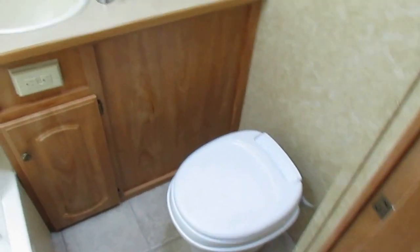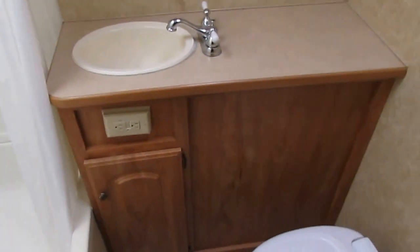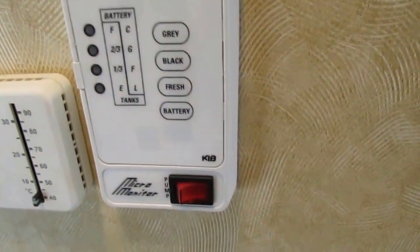You've got a side bathroom. In here, of course, you've got the RV toilet, sink, an overhead medicine cabinet, actually a tub, and a really nice shower with the glass surround walls, and the skylight. You can see the shower pan's not cracked, or the tub pan's not cracked or anything. Of course, here is your thermostat for your heat and air. And of course, you've got the monitor panel, all that good stuff.